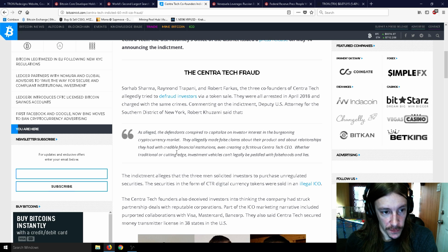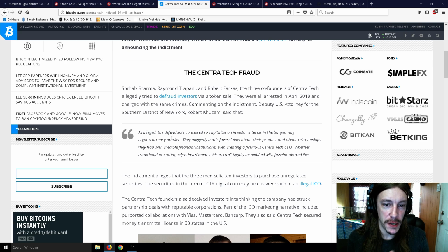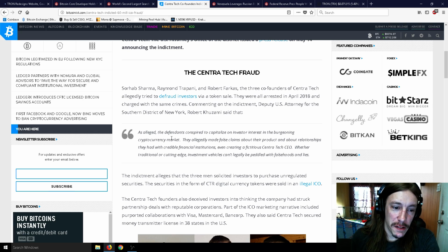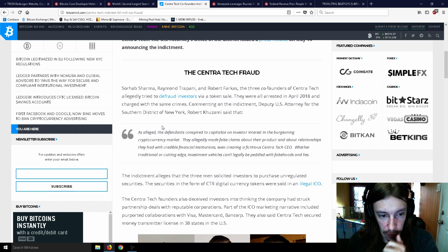We're having fun here. Sohrab Sharma, Raymond Trapani, and Robert Farkas, the three co-founders of Centra Tech, allegedly tried to defraud investors via a token sale. They were all arrested in 2018, charged with the same crimes. Commenting on the indictment, the Deputy U.S. Attorney for the Southern District of New York said, "As alleged, the defendants conspired to capitalize on investor interest in the burgeoning cryptocurrency market. They allegedly made false claims about their product and about the relationships they had with credible financial institutions."